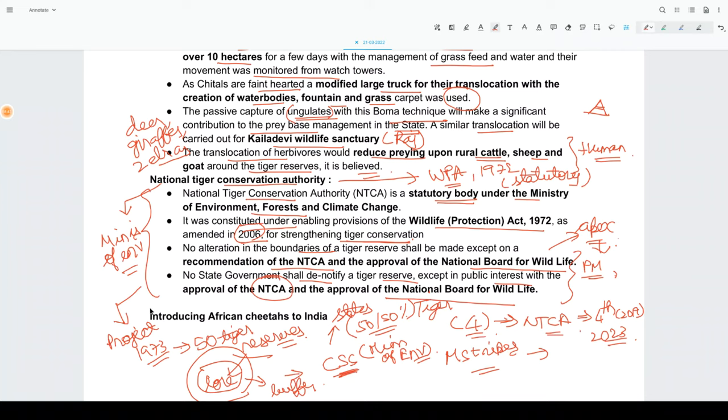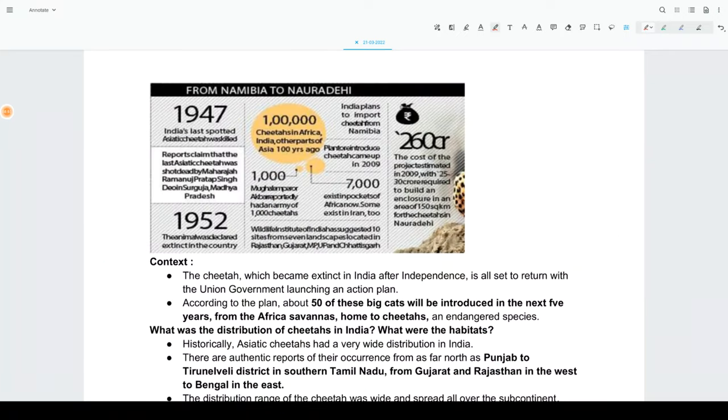The next topic that we'll discuss is the introduction of African cheetahs in India. Please see this. African cheetahs are being translocated from Namibia to Kuno, which is in the Indian state of Madhya Pradesh. And this entire project is being done with a cost of around 260 crores. The cheetah, which became extinct in India after independence, is all set to return with the Union government launching an action plan for their translocation. According to the plan, about 50 of these big cats will be introduced in the next 5 years from African savannas.